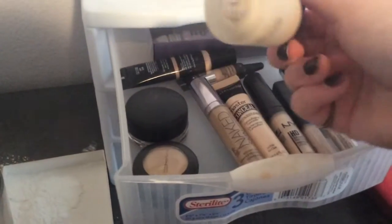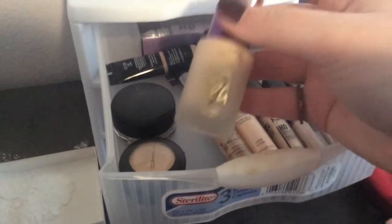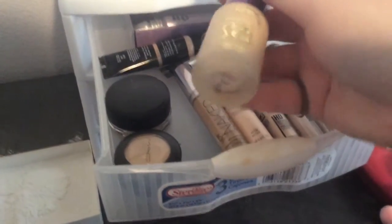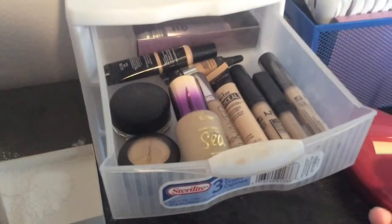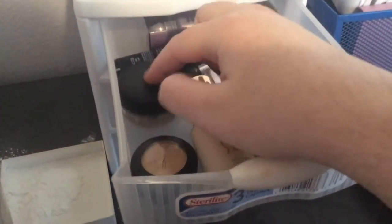Tarte Rainforest of the Sea concealer in Fair. I love this concealer. Very good coverage. I just feel like it has a really strong chemically scent to it, which I'm not a fan of, but I can get over it because it is a really good concealer. This is also a primer.